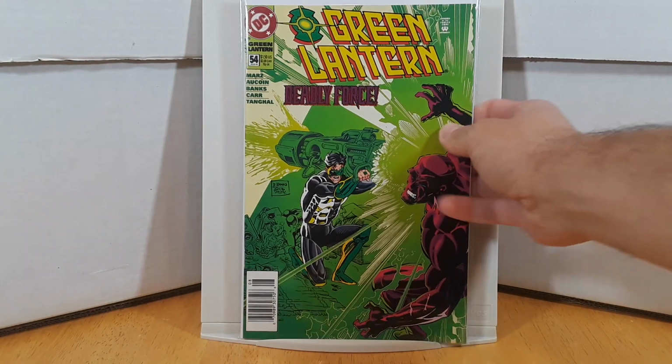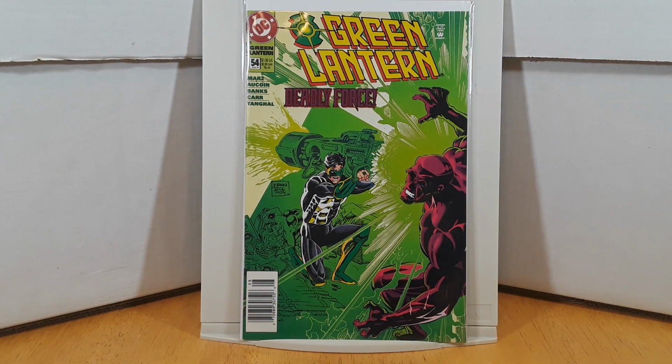We got a bunch of more modern Green Lantern stuff with Kyle Rayner. We got 54, which is a newsstand copy. Now, I think this is a controversial issue because Kyle Rayner's girlfriend gets brutally murdered and dismembered, and the body parts put in a fridge or something. I've never read this. Again, not a DC guy. Don't know a huge amount about Green Lantern, but I think that I pulled that from the Key Collector app.